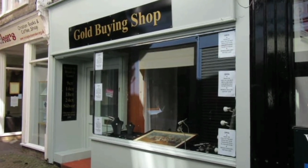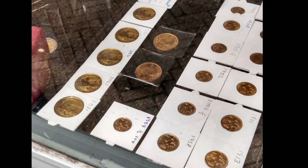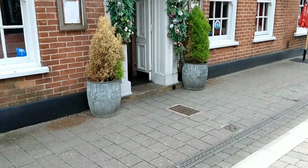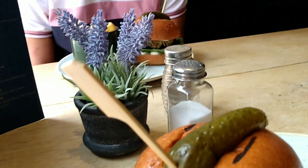After buying things at that antique shop, we had a look around the town and managed to find Gold Shop. We did not buy any gold coins because they're quite expensive, but we did visit a venue called the Newbury, and we did definitely buy some stuff there. Overall, it was an amazing day in Newbury. Lots of new coins and fun we enjoyed.